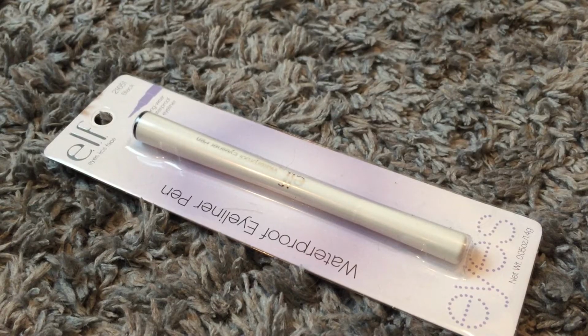So to begin, I got 2 waterproof eyeliner pens in the color black. And these are just some felt tip eyeliner pens. I've used these before and I really liked them. And I believe they were only $2 normally, so they were $1 on the website. These are probably my favorite felt tip eyeliner pens that I've ever tried. I've finished one completely and I've tried a bunch of other kinds, and these have remained my favorite through that. They just work really well and the color's good.